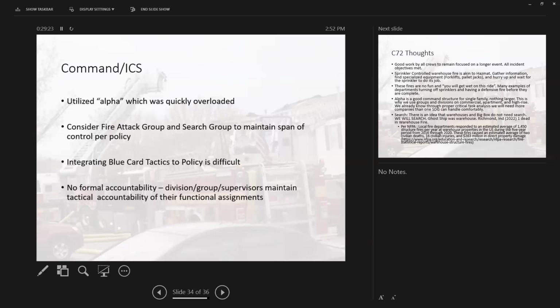That way, Alpha or Delta or whatever we call them can focus solely on the task, which Chief Mainwaring was doing a great job of. So he's watching the collapse zones, he's kind of directing operations, but it's really hard to do that. And remember, you got 3 companies stacked up behind you or who's going in and out. So when we have aides, that's what that is for.